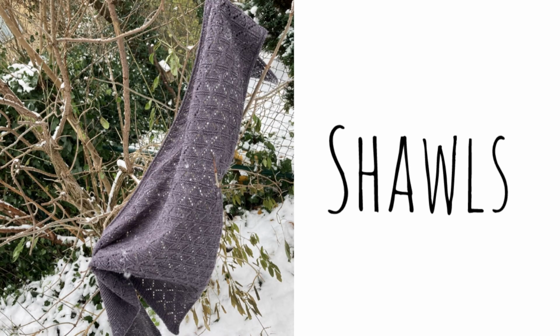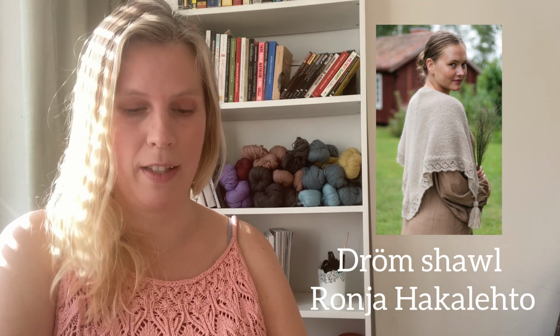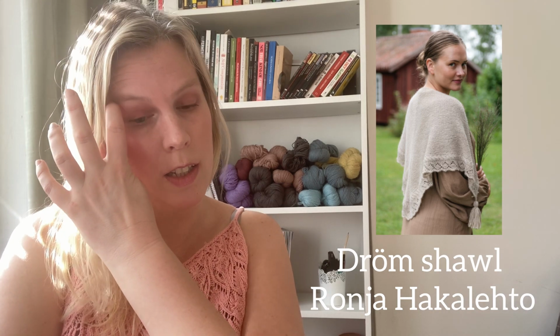And the last category is shawls. Because I think that a shawl is a nice thing to have in spring, because you never know if a bit of cold creeps up on you. And you can also easily take it off and put it in your bag if you don't need it anymore. So the first one is called Dröm, which is Swedish for dream. And it's designed by Ronja Hakalehto. And this is a free pattern on Ravelry.